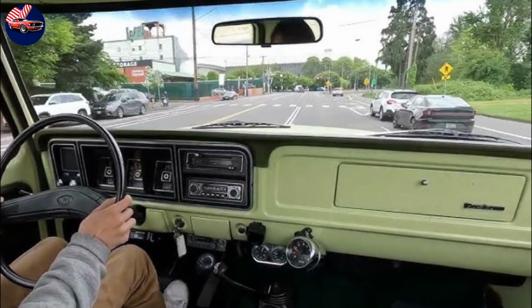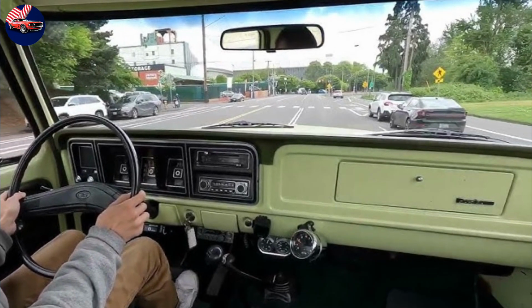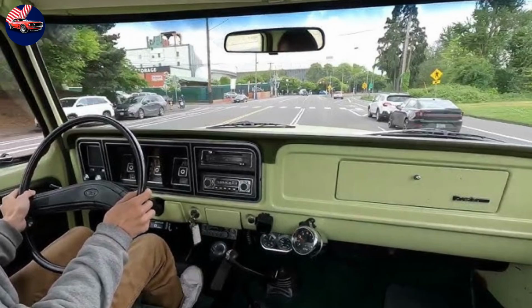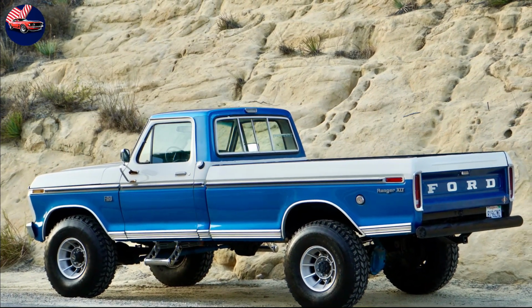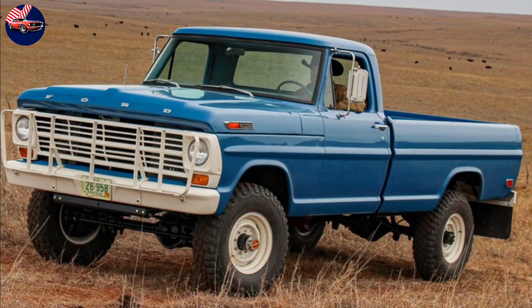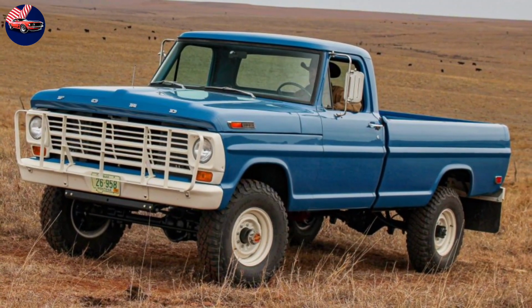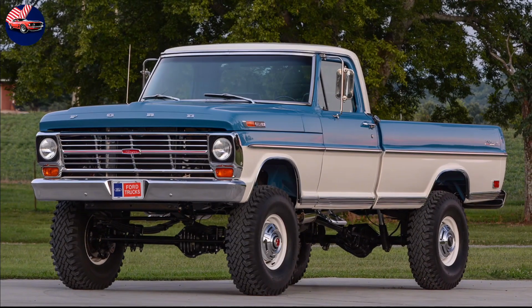Inside, the truck focused on practicality, with a no-nonsense interior that prioritized durability over luxury. For enthusiasts, the Highboy represents the golden age of American pickups. It's a truck that's as reliable as it is iconic, embodying the spirit of adventure and the toughness of classic Ford engineering.